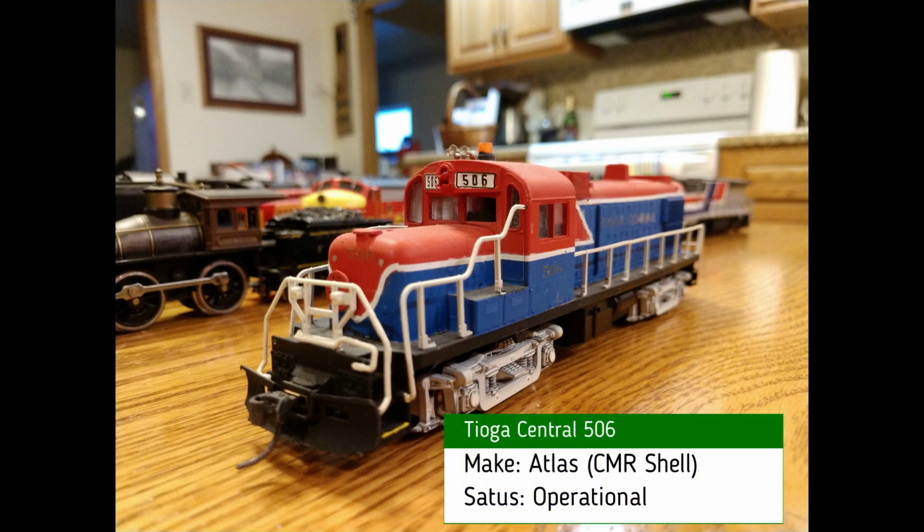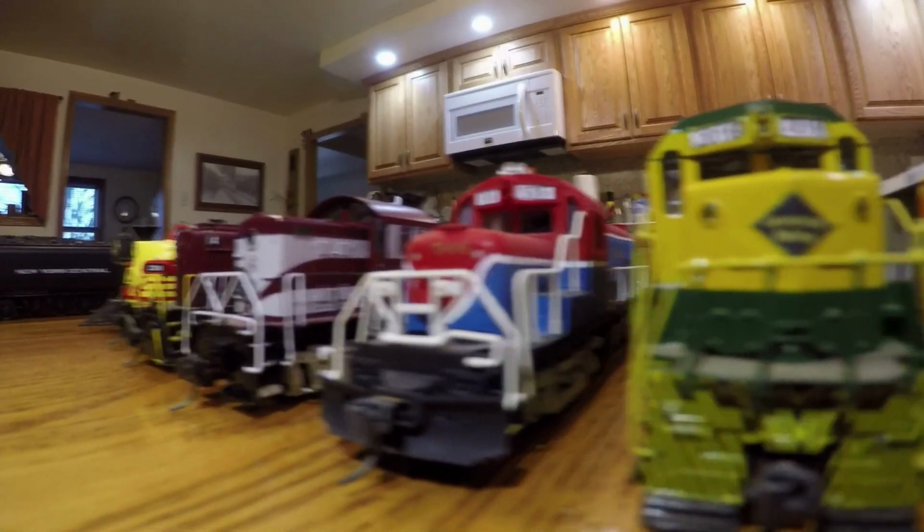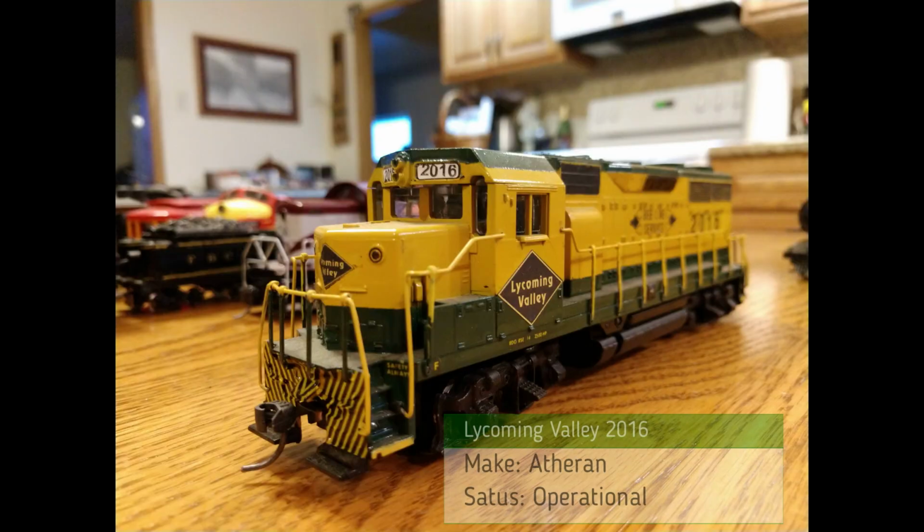This is a CMR shell made to fit on an Atlas RS3 chassis. Certainly was not an easy job to decal, but I think it turned out alright. Although as of the making of this video, Bowser has announced that they are making their own set of RS3Ms. Probably won't pick one of those up just based on the price and the fact that I spent time making this, but we'll see. Moving a little further south, we have Lycoming Valley Railroad number 2016.